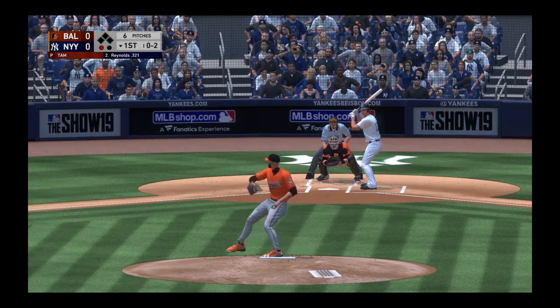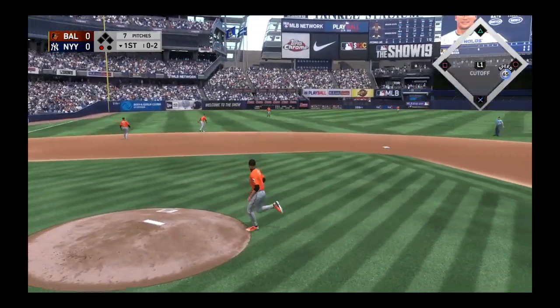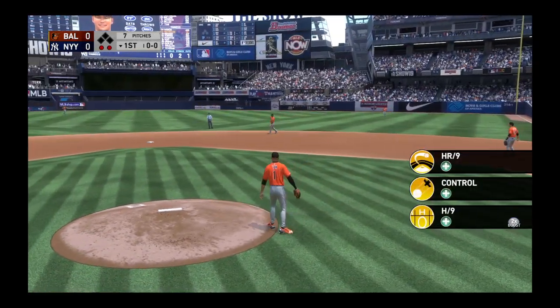Into the windup. Here comes the 0-2 pitch. Short, hit hard. Scooped up on the backhand. Throw just does beat him to the bag, as that was pretty close.